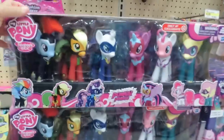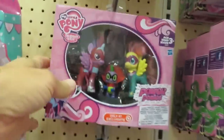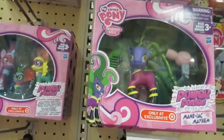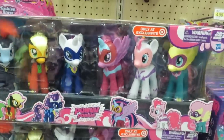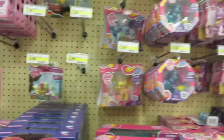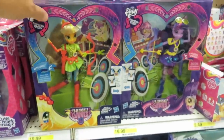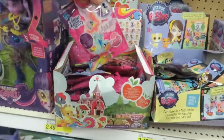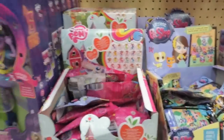This is such a cool set right here, the Power Ponies. We opened up this size. There's Maniac. And I really like the Power Ponies. These are just a little bit bigger. They are really cool. And here's the Equestria Girls for the Friendship Games, which is like the Hunger Games, but different. And here's Sweet Apple Acres flying bags. Nope, that's Cutie Mark Magic.